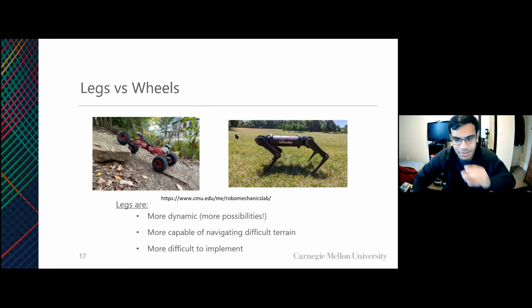So I'm actually under two different labs, basically. I'm under the Robo-Mechanics Lab at CMU, and the Robo-Mechanics Lab focuses on making legged robots and making robots that can go into the world. So you can see two robots here, one with legs and one with wheels. The one with wheels, its name is Clifford, for like the red dog, and the one on the right, its name is Ellie.